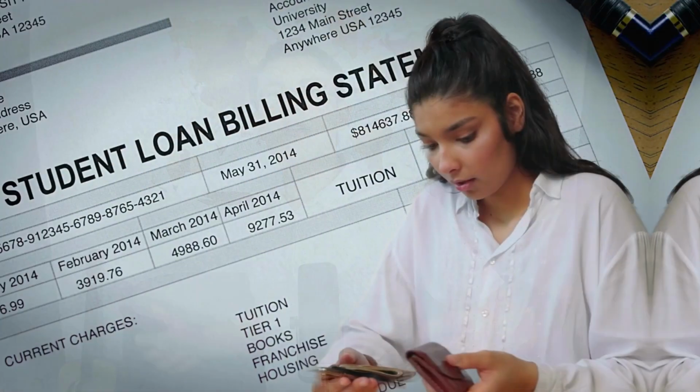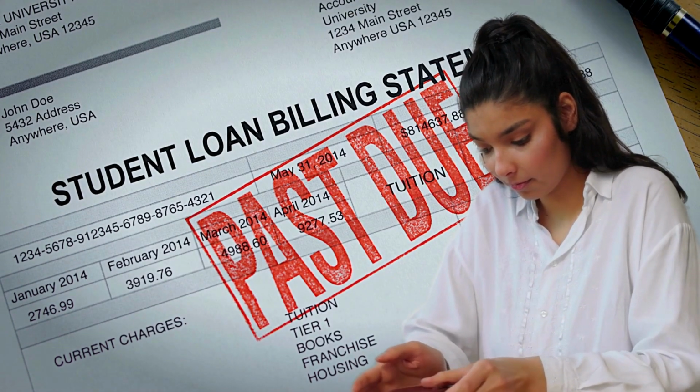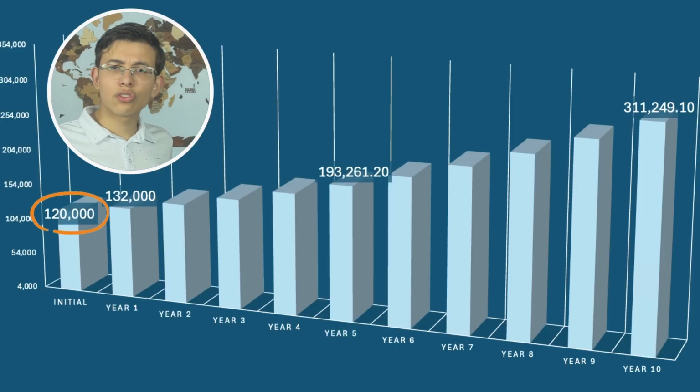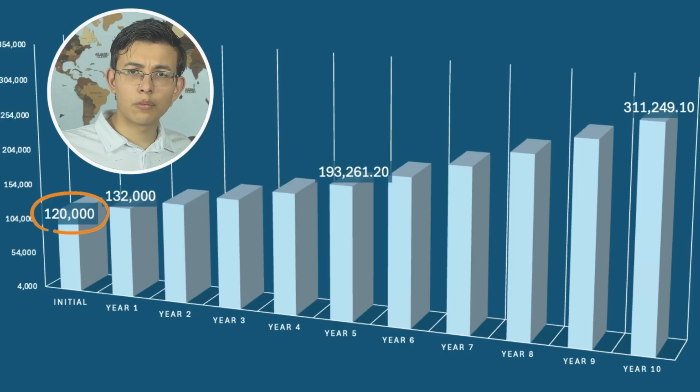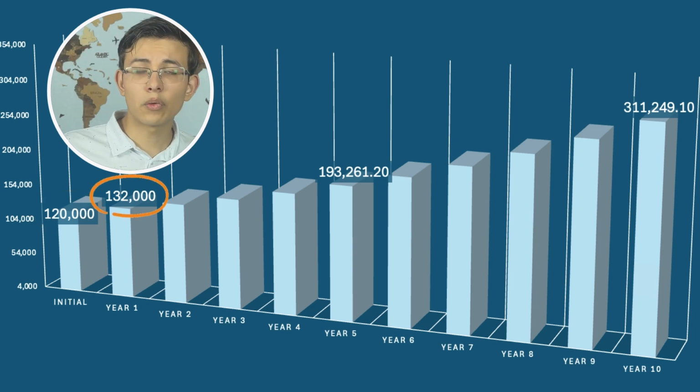On the flip side, compound interest can be a nightmare when it's applied to loans. If you owe money, compound interest means you'll end up paying interest on your interest. This can cause your debt to grow faster than you might expect, making it harder to pay off over time. For example, let's say you have a student loan of $120K with 10% interest annually. At the end of year one, you would owe $132,000, and that's only the beginning.